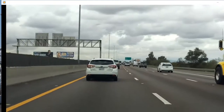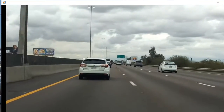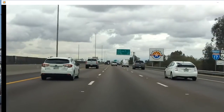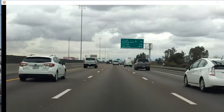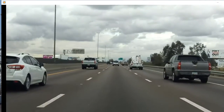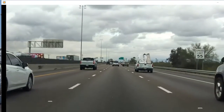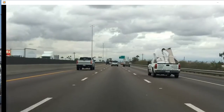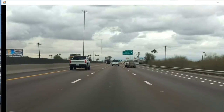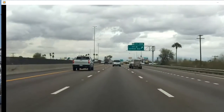Actually, most of the length of I-17 through Phoenix is 55. And that's also largely because I-17 is the oldest freeway corridor in Phoenix. When we get north of I-10 and we join the Black Canyon Freeway, that's going to be the oldest section of freeway that we've got, at least in the Phoenix area.